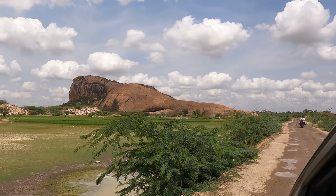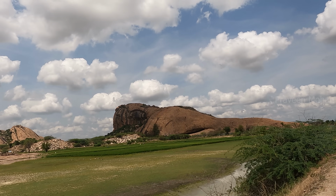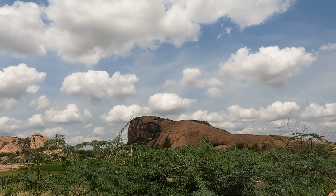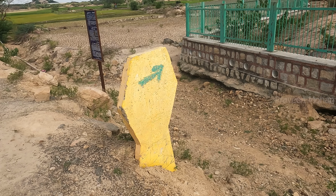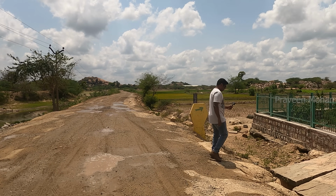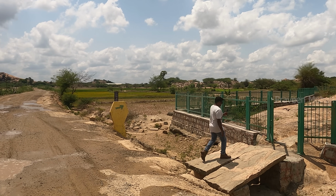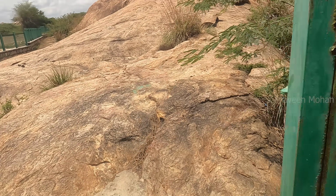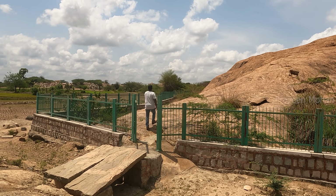Hey guys, today we're going in search of a very mysterious cave in a hill called Aalurutti Malai. You can see the arrow mark that tells us to go through the gate. This place gets less than 5 visitors a year, but some people claim this cave has 5,000-year-old carvings.